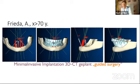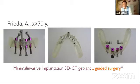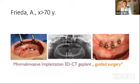It's all guided surgery. Everybody knows this is very old, it's almost 15 years old. And put the implant through the soft tissue. And maybe the more experienced or the less experienced of you can see this can sometimes cause some problems, when you keep in mind that the soft tissue is not in a very good condition here.